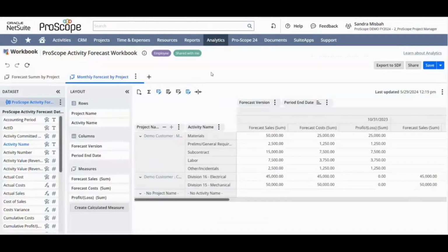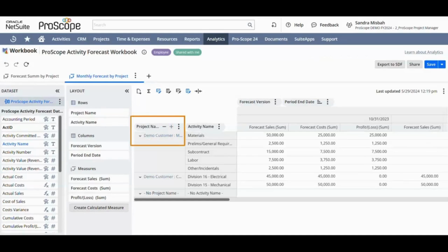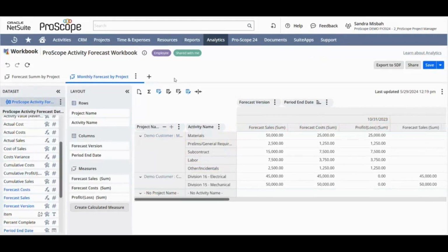So in addition to the number of reports that we've had a look at, ProScope also leverages the native NetSuite Analytics workbook to give you an activity forecast breakdown. The way this has been set up is to give you each one of your projects, as well as each one of the activities associated with each project, as well as your forecast sales, your forecast costs, and your profit/loss for each one of these activities.